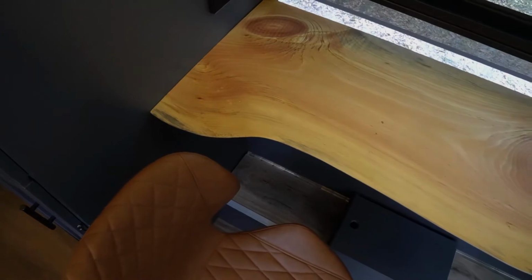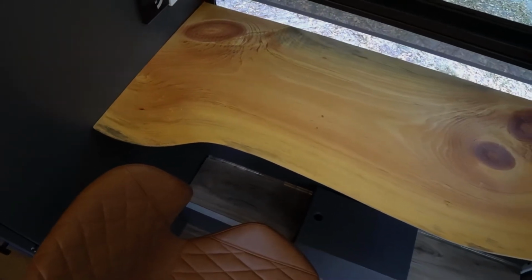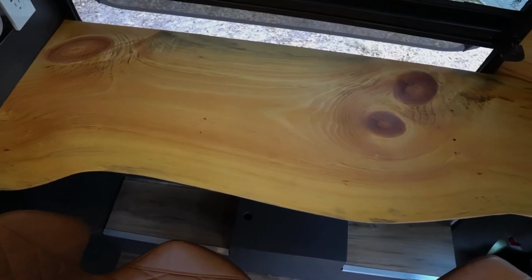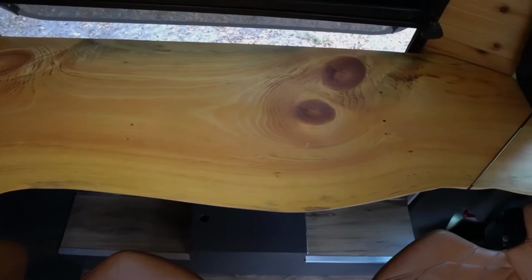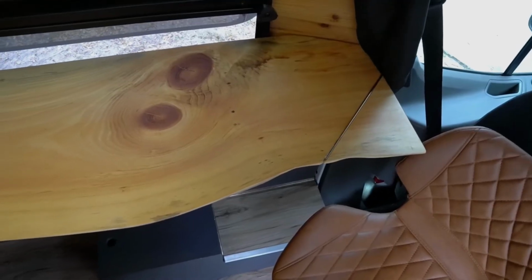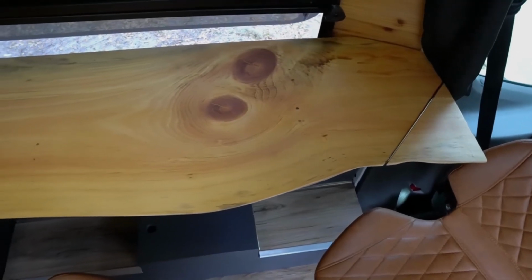The countertop is a piece of white pine, and it's really got some neat features with a couple of knots and a lot of cool grain within it, so it makes it a very colorful piece of wood. You'll see at the front of the breakfast bar I had to do a little fold up on the corner in order for the driver's seat to be able to slide all the way back, so kind of a funny quirk, but I felt like if I removed it completely, your arm would not have a spot to go on that end, so that's why I decided to hinge that little corner piece.